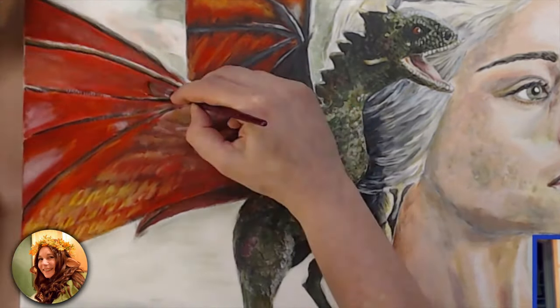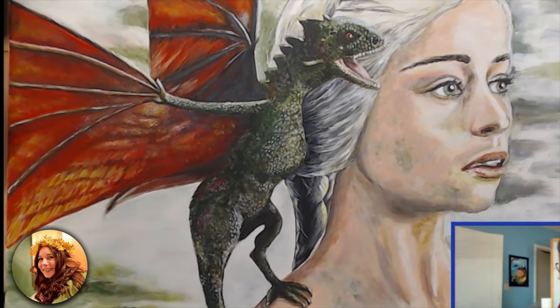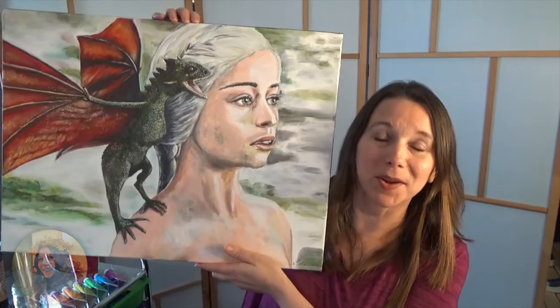So Daenerys actually managed to hatch the first three dragons in over 100 years off the coast of the Dothraki Sea. So good for her for doing it, and for whatever reason, she doesn't burn up in the fire. So power to you, Daenerys. You're obviously doing something right. And there you have it, Daenerys and her baby dragon.